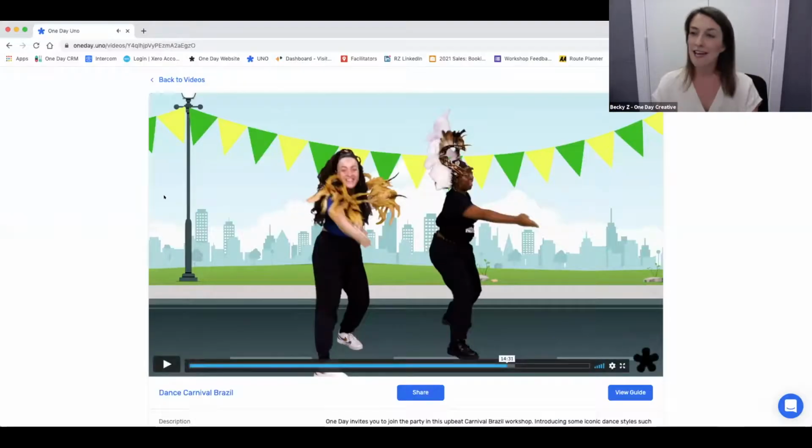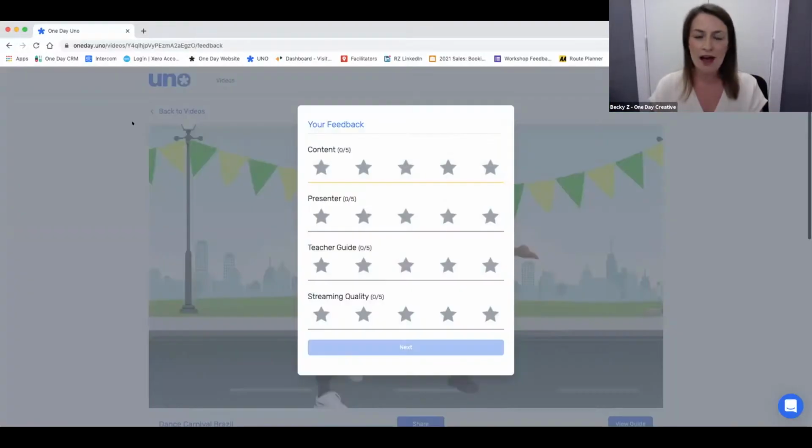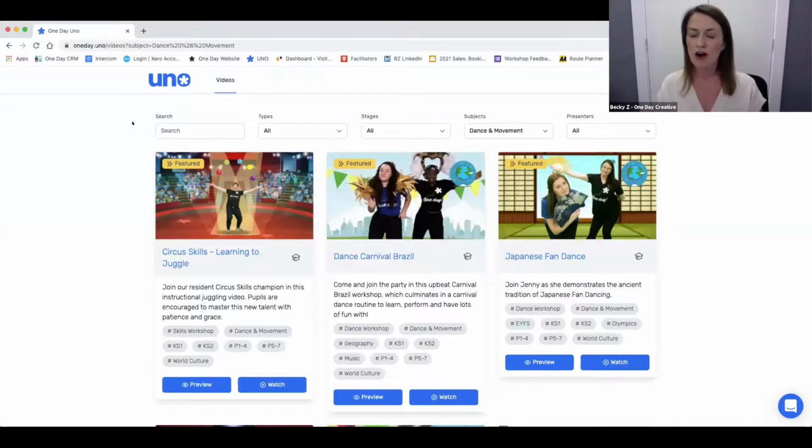Okay, so hopefully that just gives you a little look into the difference as well between some of the drama and then some of the dance. Again, the dance workshops, very little intervention needed from the teachers, which is always popular.